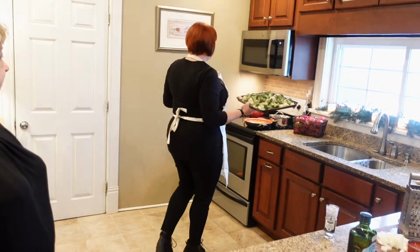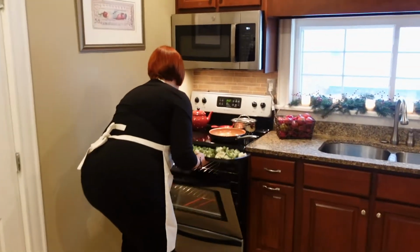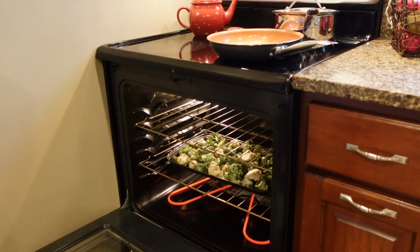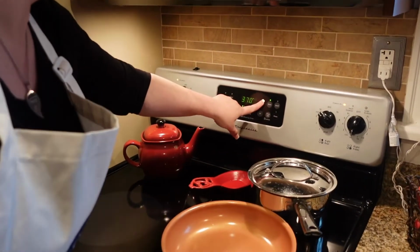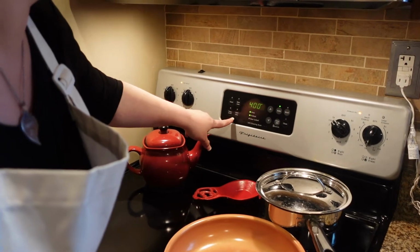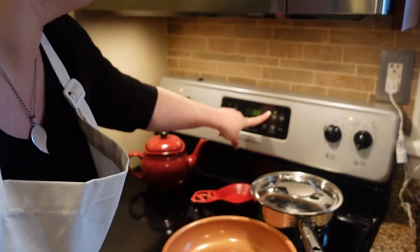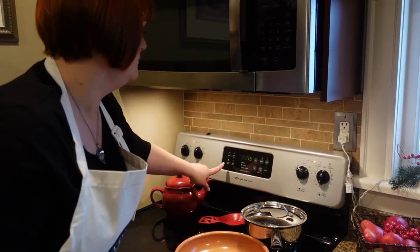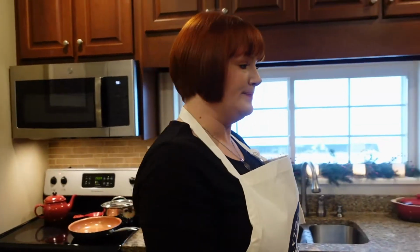What do you have the oven set at? 350, I'll probably turn this up a little bit as we go, knock it up to 400. It's usually about 20 to 25 minutes. You will have to stir, just check them occasionally. So we'll pop this up to 400 and we will set our timer. I'll check them at about 15. There we go. And now we'll move on to prepping our curry.